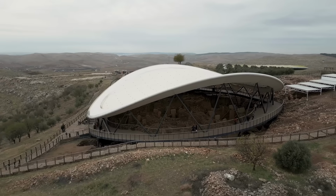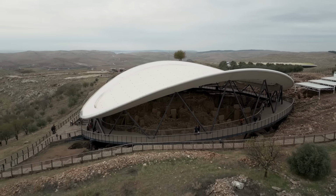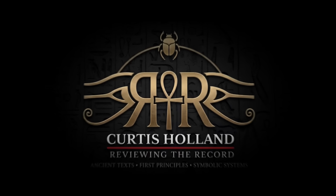Gobekli Tepe is engineered water infrastructure that is 12,000 years old. I'm Curtis Holland, and I'm an independent historian who studies ancient history, ancient texts, and ancient symbolism through a scientific and first principles lens. And today, I'm going to walk you through Gobekli Tepe, the engineering at the site, the water system, the processing infrastructure, and the ecology carved into the architecture itself.